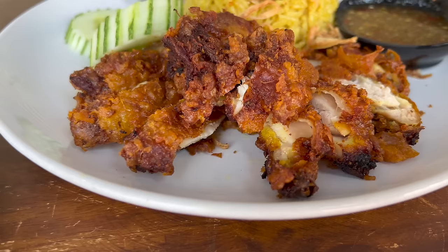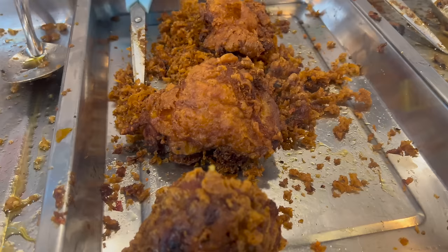The first flavor I'm getting is cracked coriander seeds. And they're obviously using whole coriander seeds in this, which I like a lot. Really, really crispy batter. And as we alluded to in the last video, it's all a matter of preference whether you want that batter or you don't want that batter.